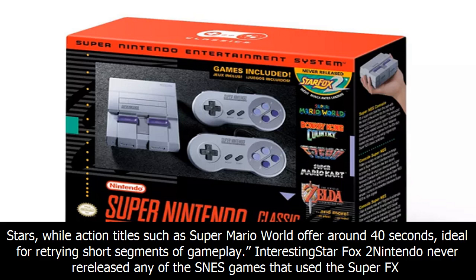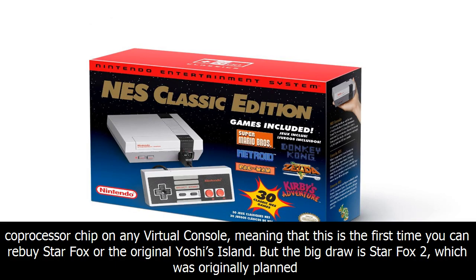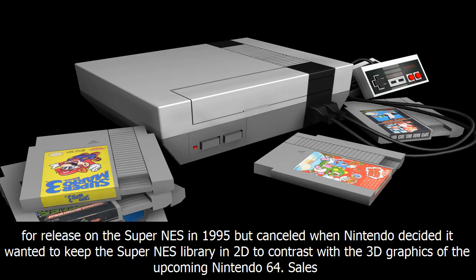Update 11:23 a.m. In a press release Tuesday morning, Nintendo noted that the length of the rewind depends on the genre of game. Players can go back a few minutes in role-playing games such as Super Mario RPG: Legend of the Seven Stars, while action titles such as Super Mario World offer around 40 seconds, ideal for retrying short segments of gameplay. Interesting.